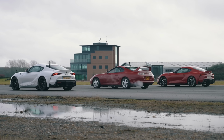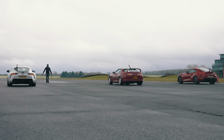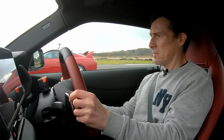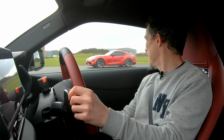Right, I've got a little theory on this. I'm going to turn off my sport traction mode, so I've just got traction fully on. I think it might just work better in normal mode. I'm going to try it. 3, 2, 1. Manage the power better. Absolutely manage the power better.